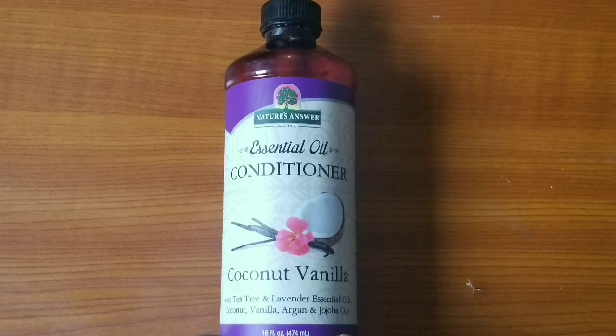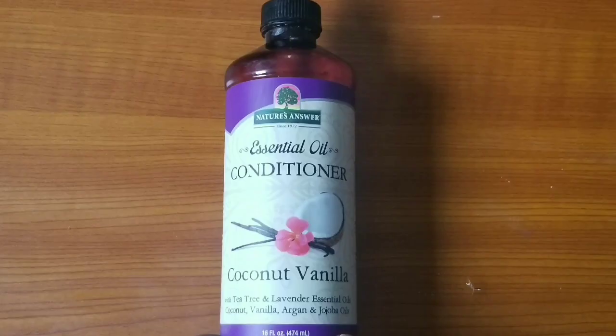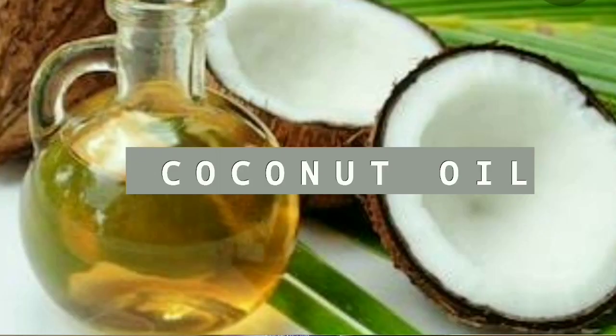Now, it also has lavender oil in it. And so what does lavender oil do for your hair? Lavender oil offers deep conditioning for the hair and it keeps the hair shiny and helps control dandruff. You see why I tell you that if you use this conditioner, you can say goodbye to dandruff. Now you have tea tree in it, which helps with dandruff, and then you also have lavender, which helps with dandruff. So you see why I said, if you want to say goodbye to dandruff, this is the hair conditioner that you are supposed to use.